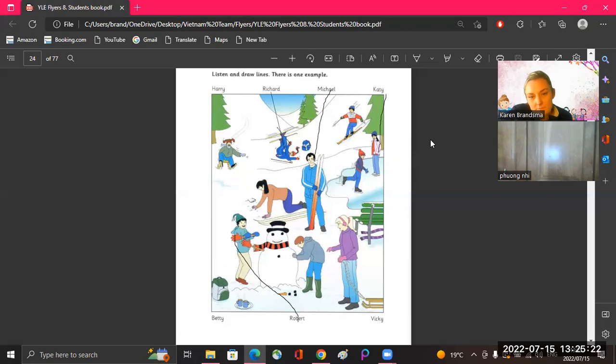Oh, what a lot of snow. Yes, I had lots of fun there. We all did. Can you see the woman who's pulling the sledge? That's my mother. She's got blonde hair. I see. What's her name? I call her Mum, but her first name's Betty.